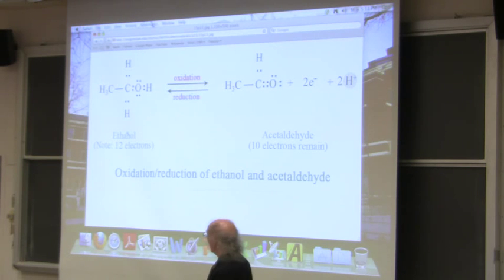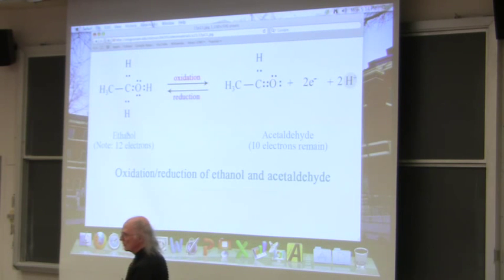All right. So if I go rightwards, I am going to oxidize this guy back to acetaldehyde. What am I going to produce? Well, I'm producing 2 electrons and 2 protons. And in my body, I said we don't have free electrons and protons. So what happens to them? They get taken up by an electron carrier, in this case NAD, making NADH.